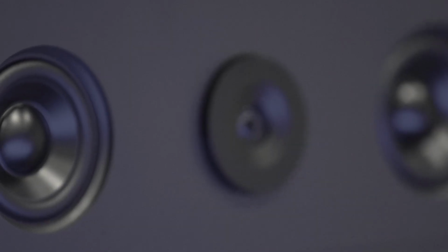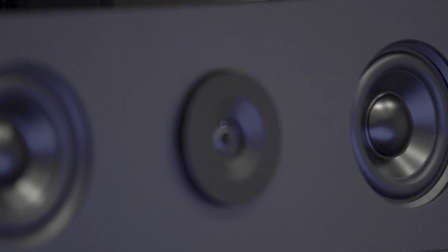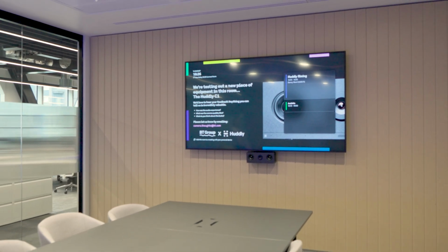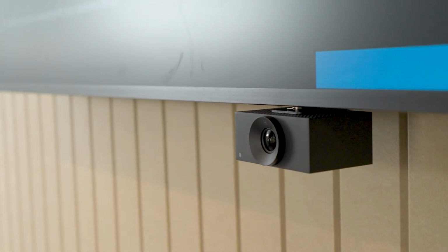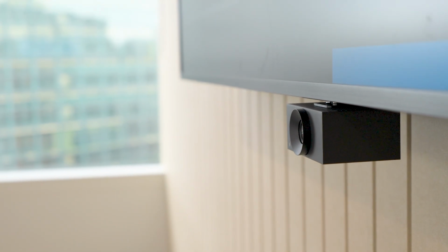In our standard spaces, the C1 is going to be integral, because we don't need to put in a separate audio feed. We can just put in that C1 and it will do everything we need. Where we have already got a bespoke audio solution, then the L1 is just going to slot straight into that space where we might have had a legacy camera before that.